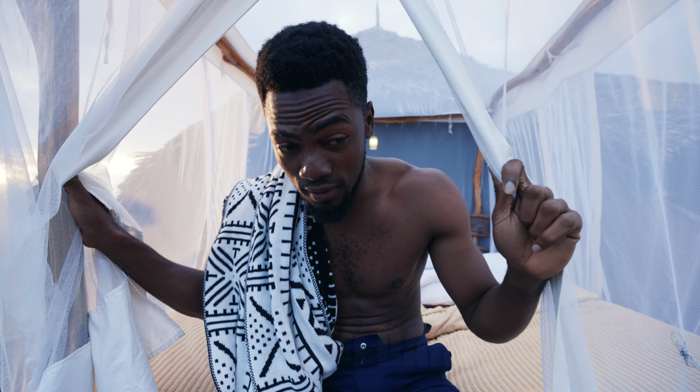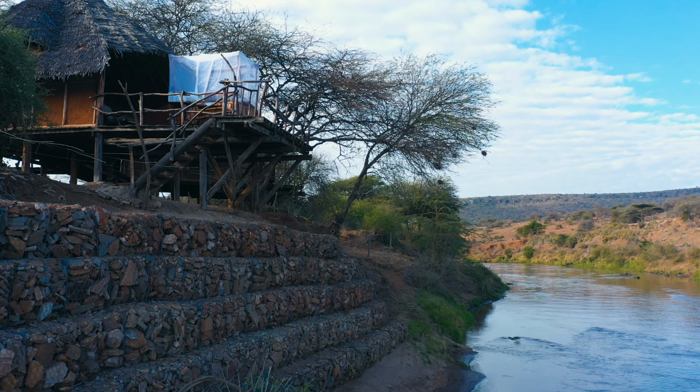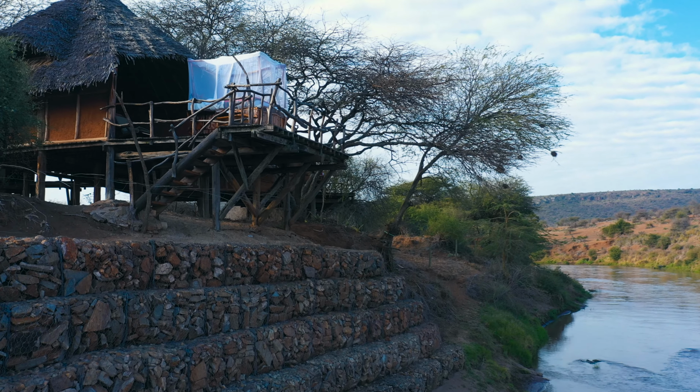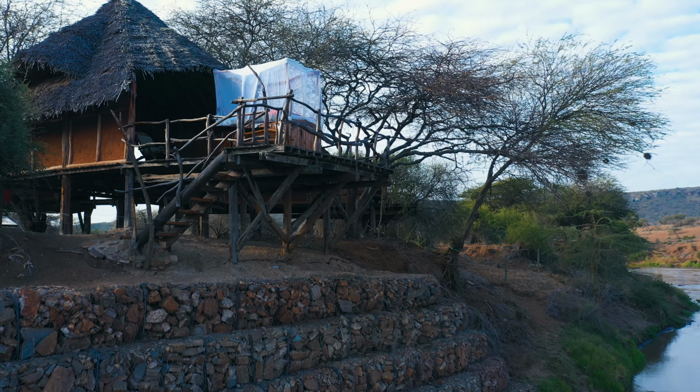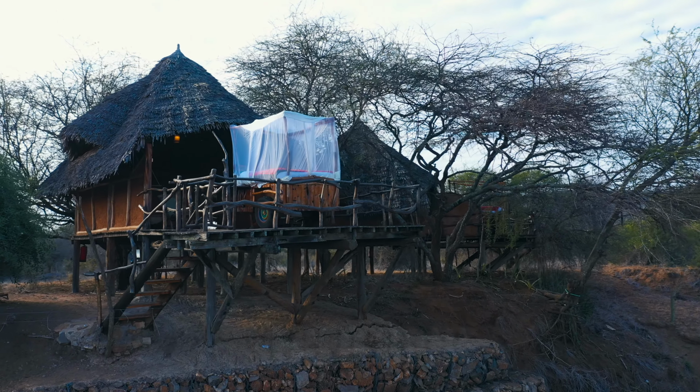Last night was good. This is where I slept. One thing I like about this place is that you can come out and observe stars. But one thing I can share with you this morning is the sunrise right over there. So let me get down.